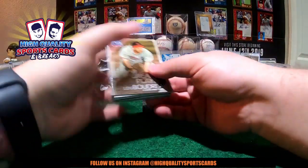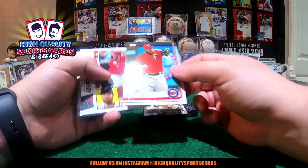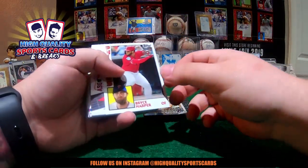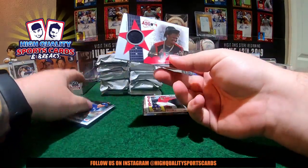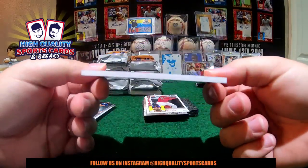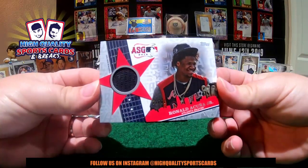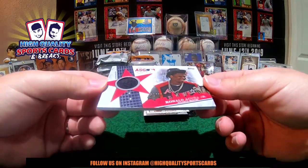All right, so 150 Greatest Player Lou Brock, CJ Cron 150 gold. We got Bryce Harper 1984, and look at this one, nice number 250 Ronald Acuña Jr., Braves one more time. Nice for my friend, a blue piece of jersey. Nice and gorgeous piece for the Braves.